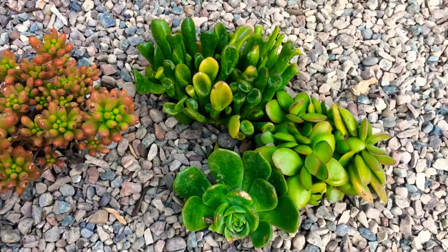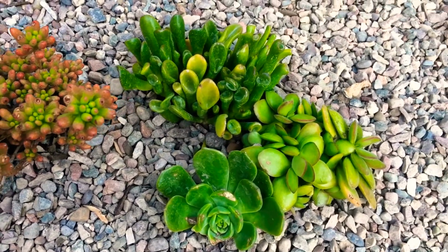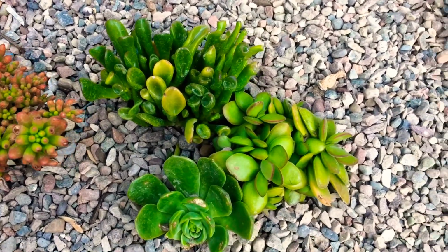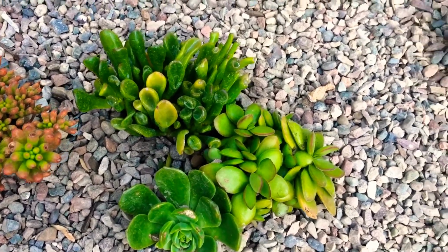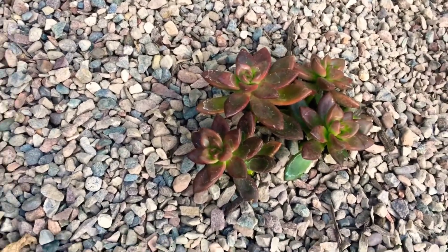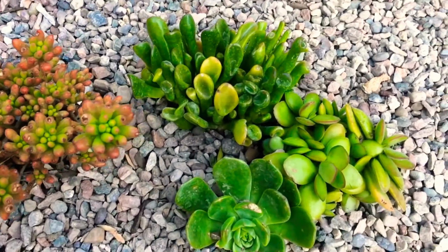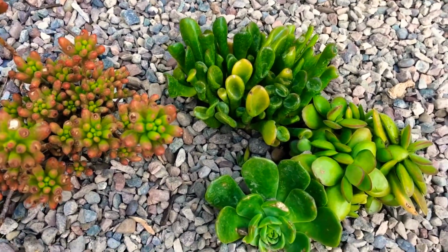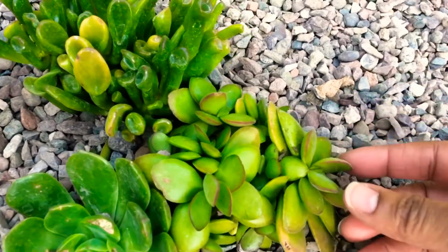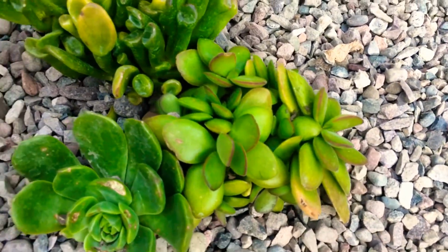Hi guys, I just wanted to share with you the new plants that I added to my succulent bed. If you remember, I had these in little tiny pots. A couple of them I got from Walmart. Some of them I got from the UCR Botanical Garden sale. But I ended up planting the green coral, the elf stones, which I think are really cute.